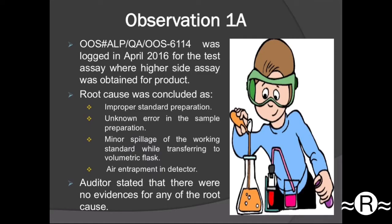test of assay where higher side assay was obtained, the root causes were concluded as: improper standard preparation, unknown error in the sample preparation, minor spillage of the working standard while transferring to the volumetric flask, and air entrapment in the detector. Now the auditor has clearly written in the observation that you have not provided any sort of scientific rationale for all the above mentioned root causes.